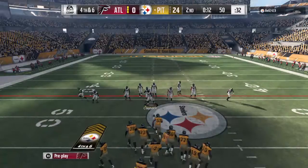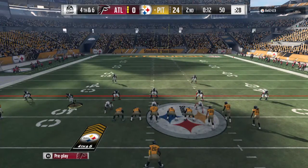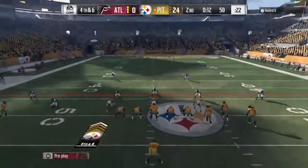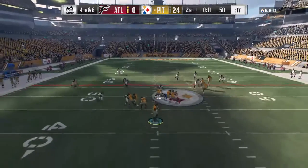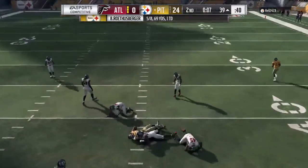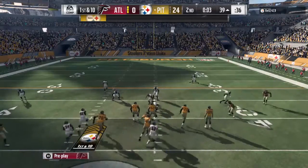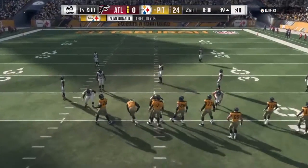Roethlisberger will stay out there, and they're going to go for it on 4th. They'll try and throw for it with Roethlisberger, and he finds McDonald. And he's got the first before he's brought down at the 39-yard line. A gain of 10, good for a Steeler first down.